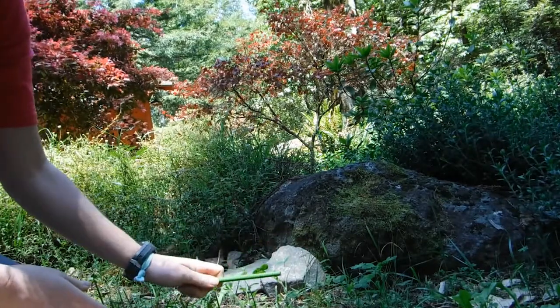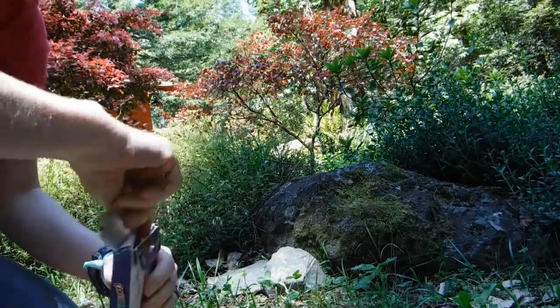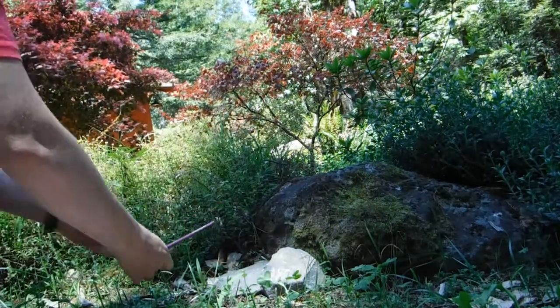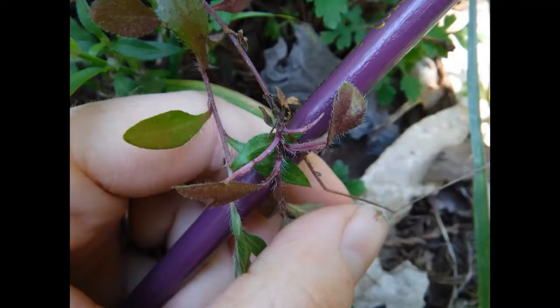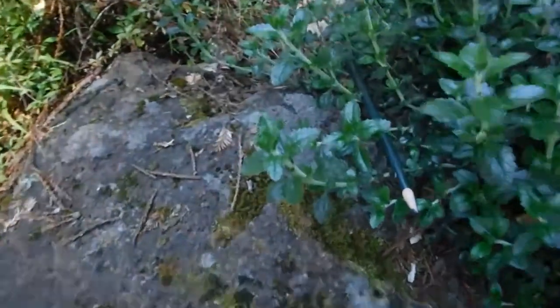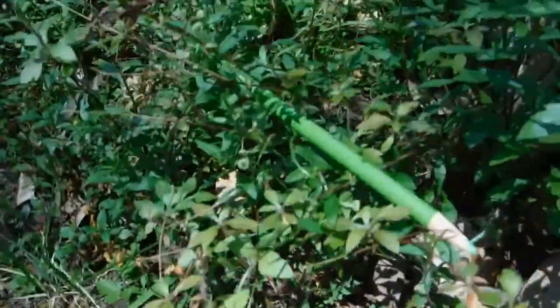So I'm going to look for this green, and I found it here. And I'll even try a more challenging one, a purple, but I still managed to find that one. This is a really fun way to notice how many colors there are in nature, how many shades of green, all kinds of things like that. Try it out.